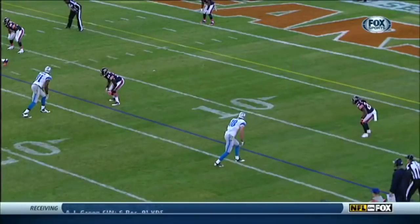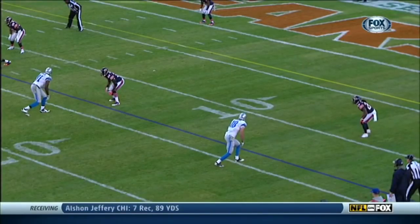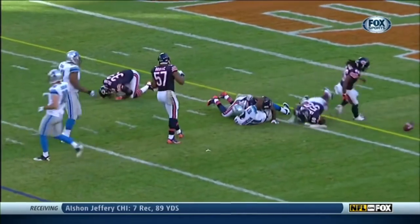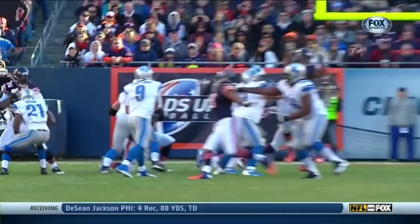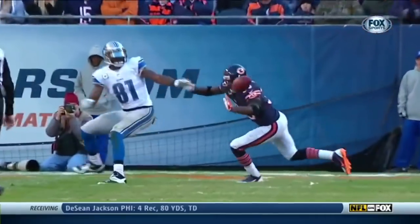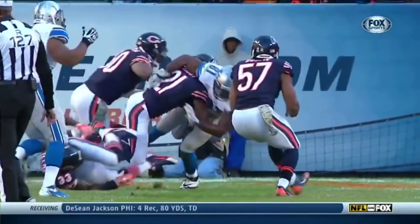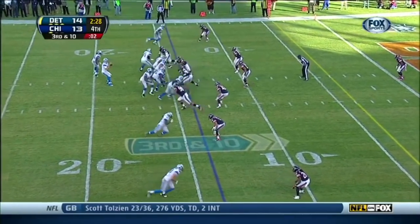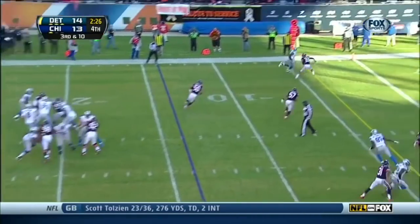He's coming out of the slot, working against Charles Tillman. You can see some outside leverage there. The slant, he's open. He's got to make that catch. Calvin Johnson makes that catch. The clock continues to run. Probably got a 3rd and 1 situation coming up. Lions must get to the 4-yard line for a first.